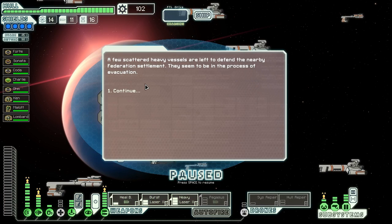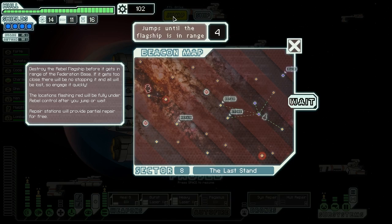No, there's nothing here. We found a few scattered heavy vessels left to defend the nearby Federation settlement, and they seem to be in the process of evacuation.